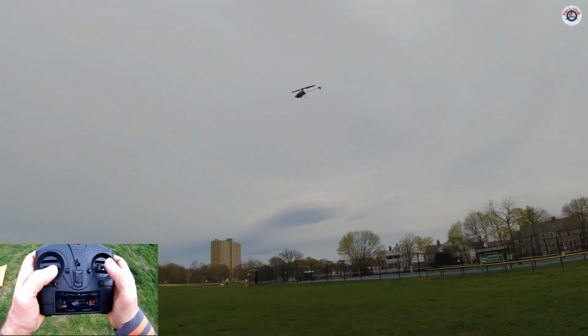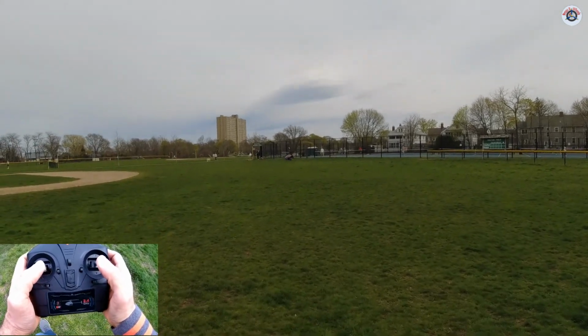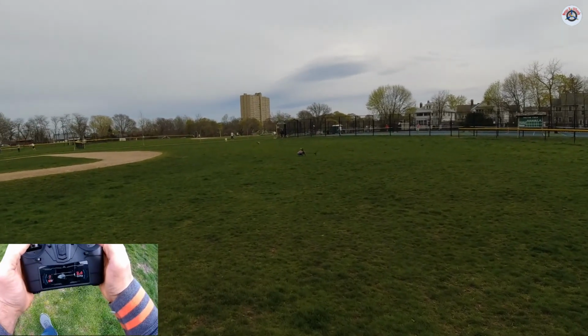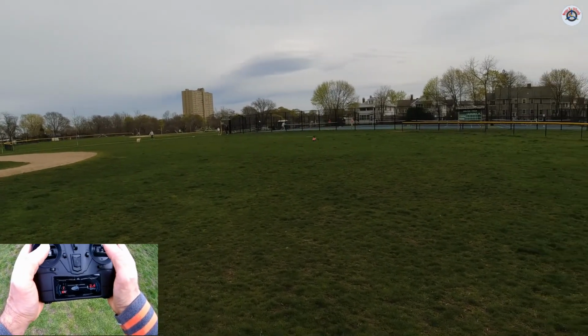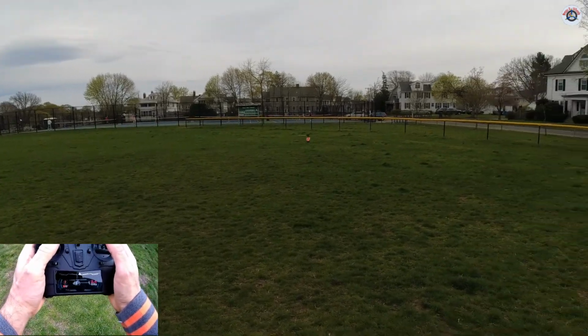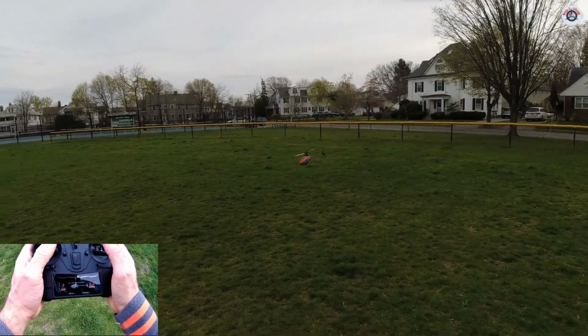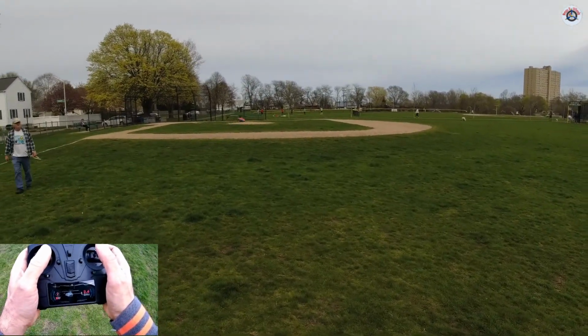I think that 16 minutes is actually good for hovering. Just like leave it like that in a no wind situation, and then you may be able to get 16 minutes. But with active flying, it's probably going to be less, but we'll see. It is very stable, so this is really nice.